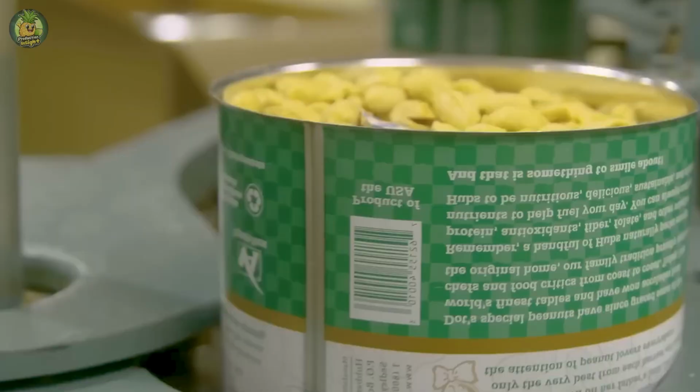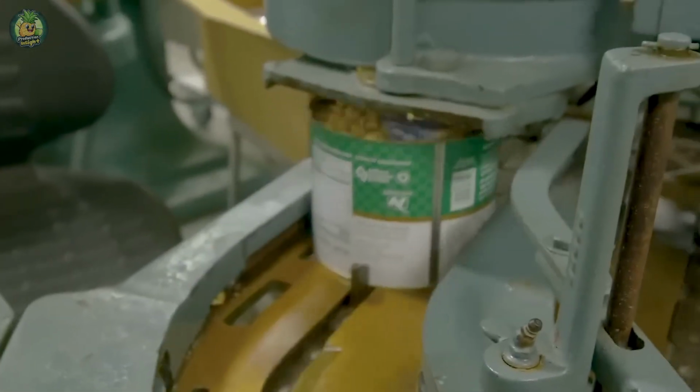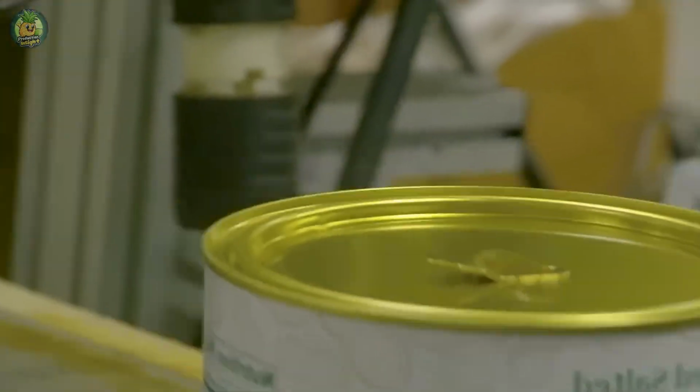As soon as the hopper is filled with the boiled peanuts, they are immediately packed and sealed in the cans for distribution.